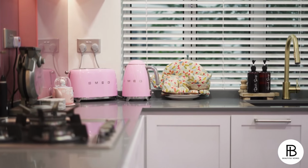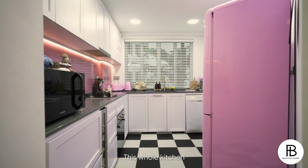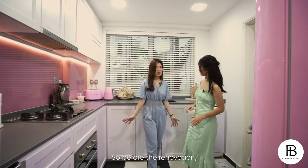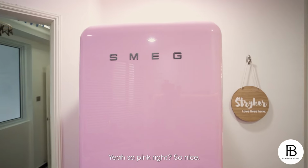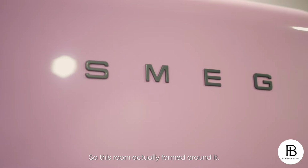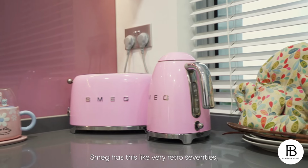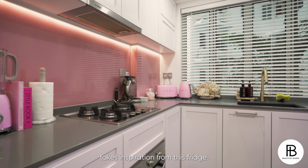Welcome to the kitchen. I'm stepping into another dimension. This whole kitchen actually came about because of my parents. Before the renovation, as a wedding present, they bought me this Smeg fridge. Yeah, it's so pink, right? It's so nice. So this room actually formed around it. Smeg has this very retro 70s, 60s vibe, right? This entire kitchen takes inspiration from this fridge.